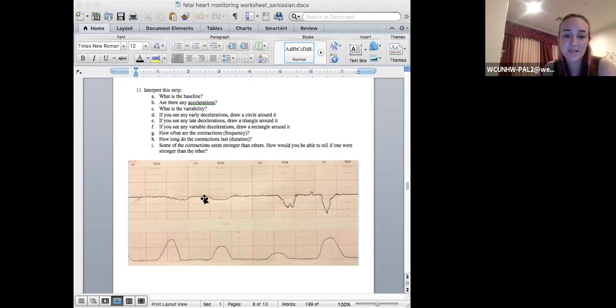So what are we thinking this deceleration is? Late. Awesome. Good job, Tanya. Yeah, it's late because it starts right at the peak of the contraction and it ends after it. Okay? Good job, Tanya. All right, what about this one? What are we thinking this one is? Early. Yep, that's right. Good job, Mary. It's early because it mirrors. Perfect. Awesome. You guys got it.